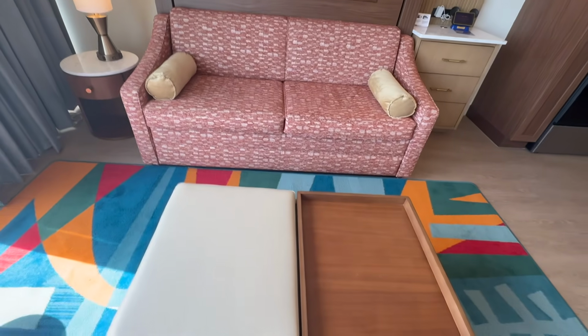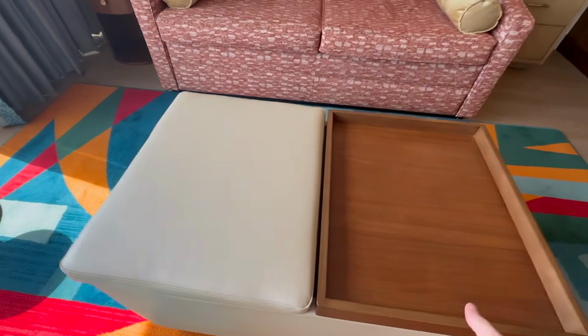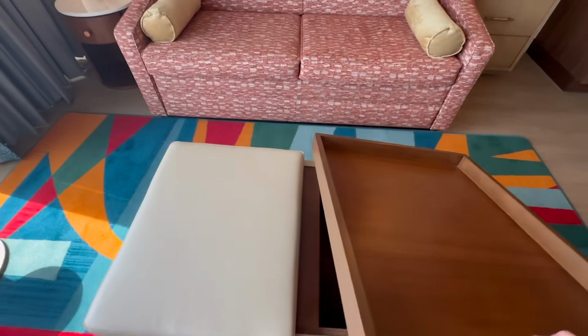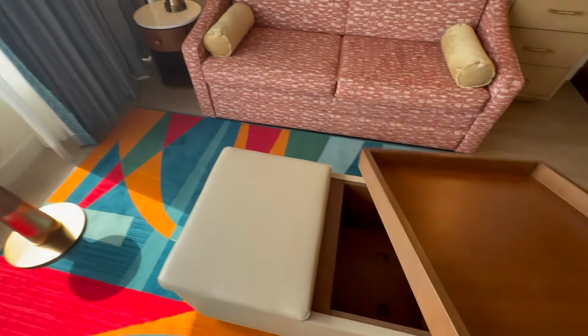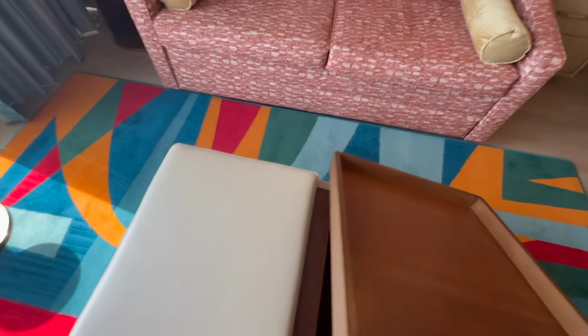You do have this little ottoman that opens up. This is almost like a little tray. Maybe you want to take some food over there and eat over there. Plenty of storage space on both sides. You can open both of those up.